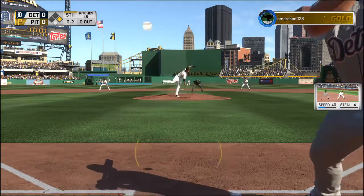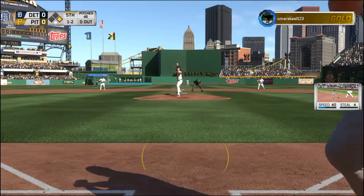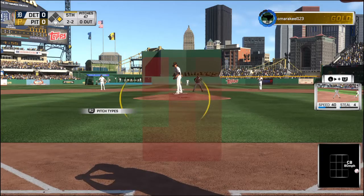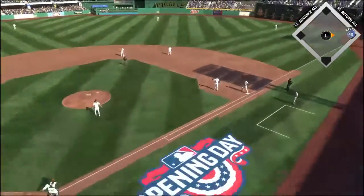The 0-2 count. A neck-high fastball that time. Hey, I know you have to protect the strike zone when you get to two strikes, but on an 0-2 pitch that misses inside by that much, it's pretty easy for a hitter not to swing at that one. He's set. Here's the 2-2. And this one's in the dirt.